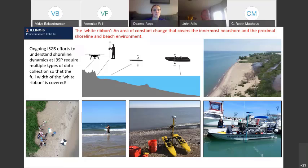So to monitor this area well, we have to do multiple surveys a year, which is quite an endeavor, but it teaches us much about process and form and the fate of sands that are lost from the shoreline. And we have focused our attention on a handful of highly dynamic sites at Illinois Beach State Park.